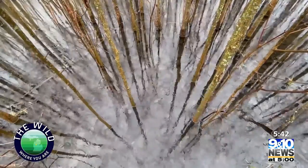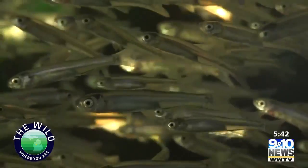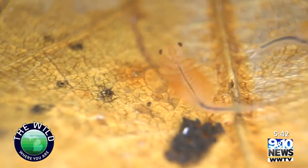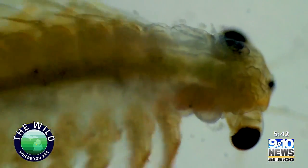It usually holds water for about 2 months or more. And because they dry up every year, fish can't survive in them year-round. And fish tend to be these really voracious predators. Without fish to eat them, a freshwater shrimp, called a fairy shrimp, can thrive in these environments.